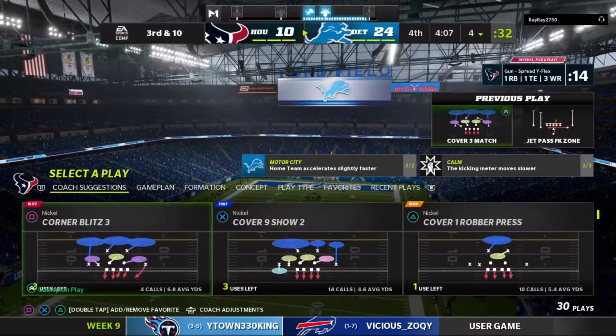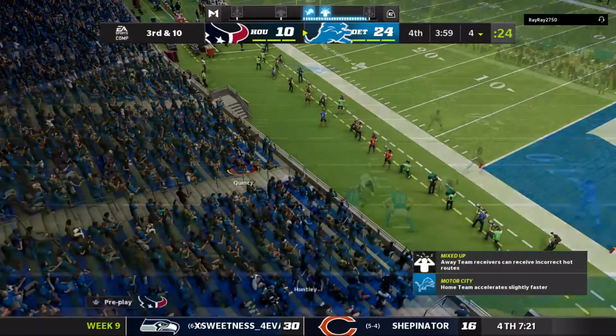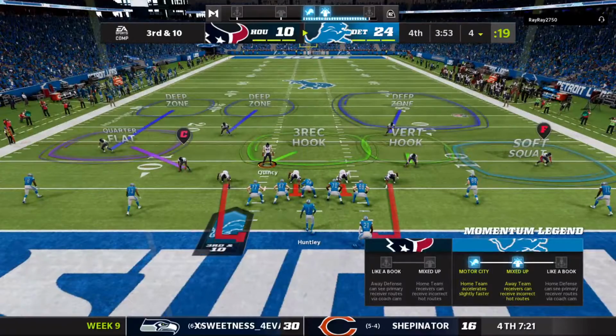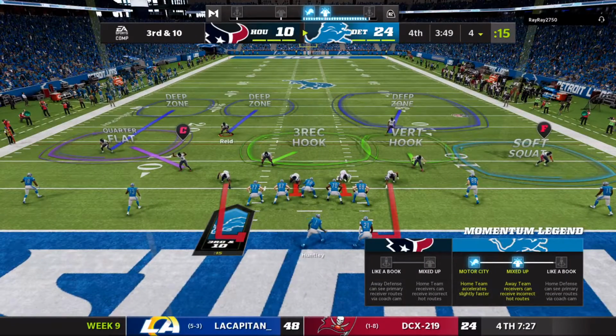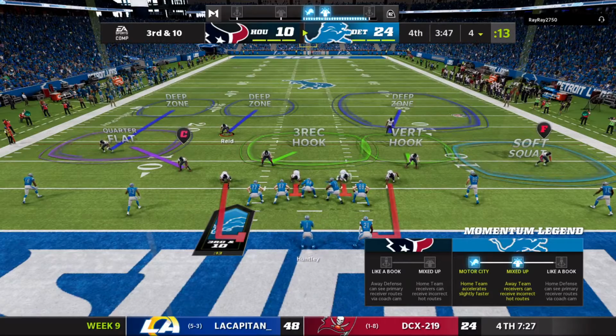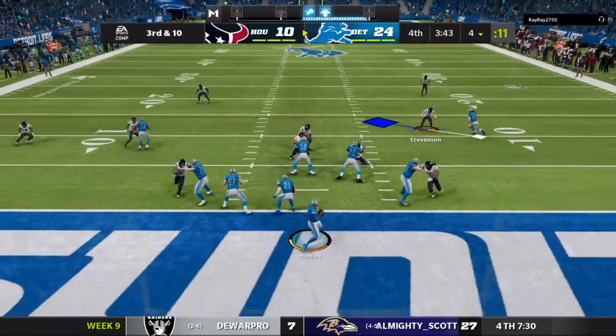It's 3rd and 10. Under 4 to play now. Clock running. 3rd down. Let's go, Abby. Everyone, you got it. Give me some. To throw, Huntley.